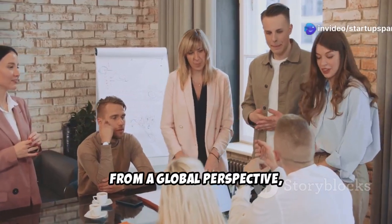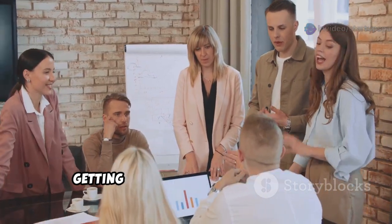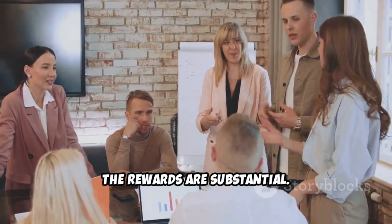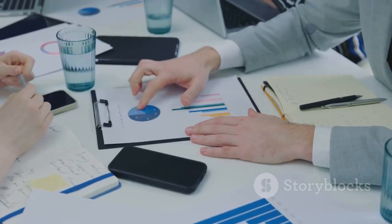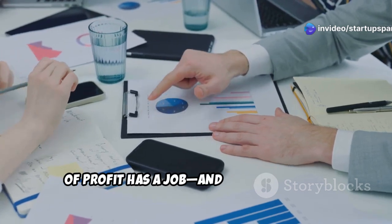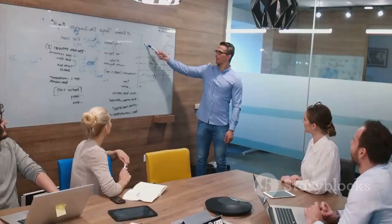So, from a global perspective, the 30-50-20 rule can be your roadmap to financial success. Getting started might seem daunting, but with consistent effort, the rewards are substantial. It creates a system where every dollar of profit has a job, and each job brings you closer to a healthier, more valuable business.